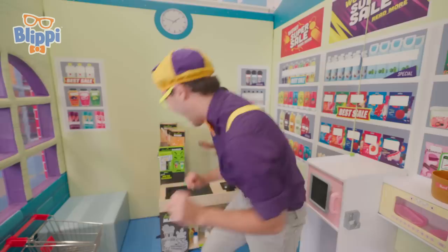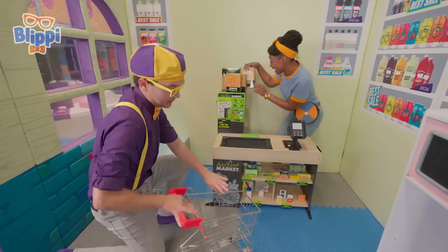We made it to the grocery store. Let's go grocery shopping. We need to find all the ingredients to make dinner. And look, there's a little shopping cart here. But since it's opposite day, we'll drive it like this. Would you like some rice?